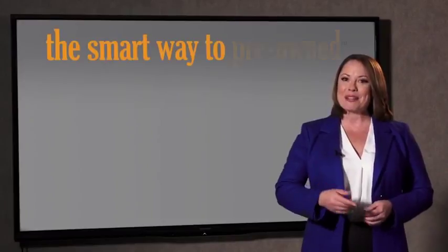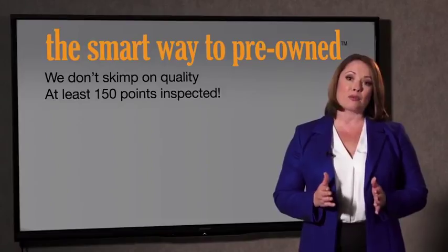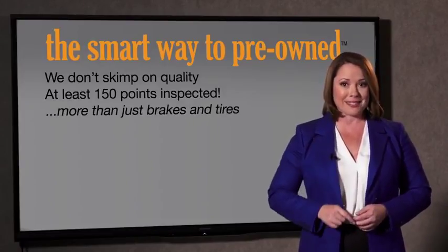So, Zach, tell me, what do you like the most about the smart way to buy a pre-owned vehicle? Well, you know, I had no idea a dealer could sell a car that barely passed a state inspection as adequate. I mean, they only check two things. The tires and brakes are just adequate, not even good. What is that about? Why take chances? Your life and those of your loved ones should be more important than that. That's why we don't skimp on quality. All of our pre-owned vehicles go through at least a rigorous 150-point inspection, checking more than just brakes and tires.